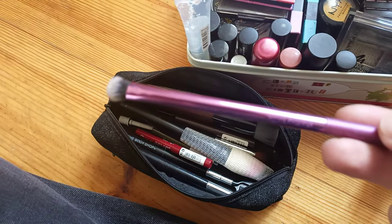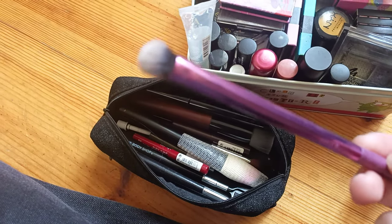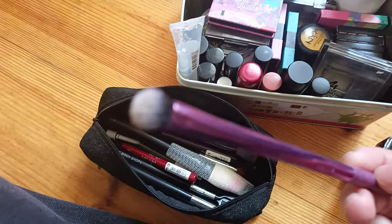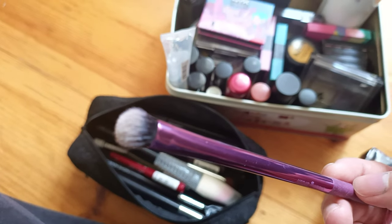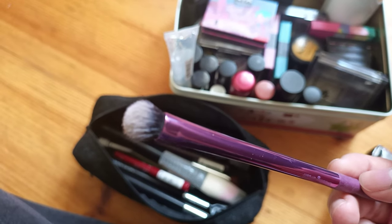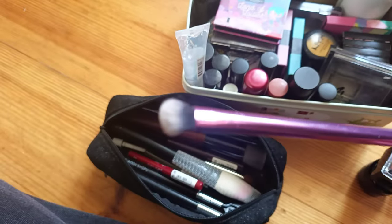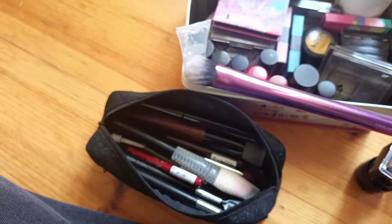I'm really good at regularly washing the brushes that I actually use because, especially my eyeshadow brushes, if I don't, I will get styes, and I don't want that. So yeah, now that I do my makeup regularly, I wash my brushes regularly. But this, I mean, I could use it, it's just, I never feel the need to.